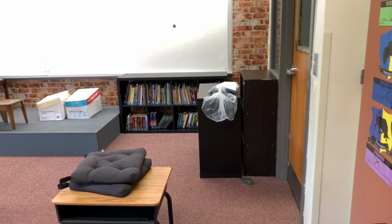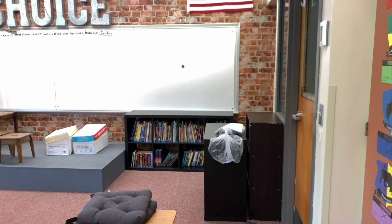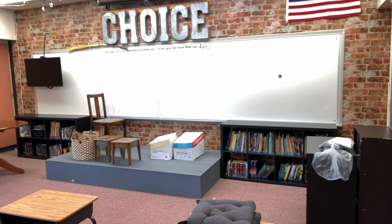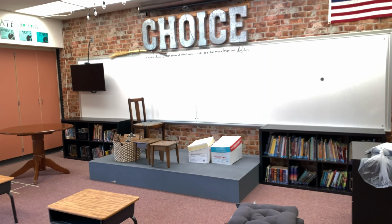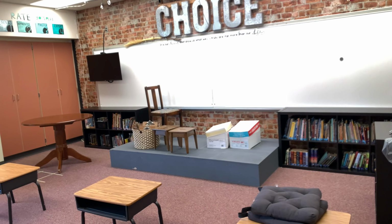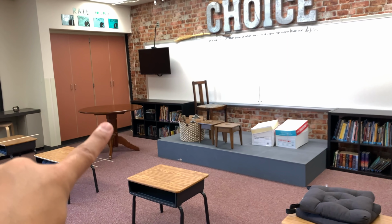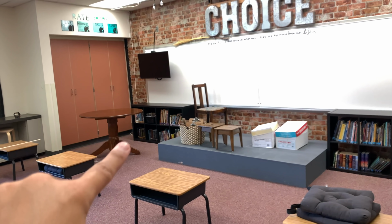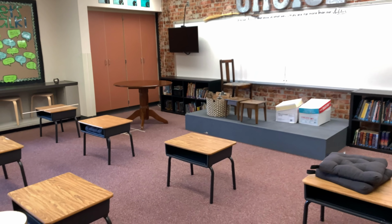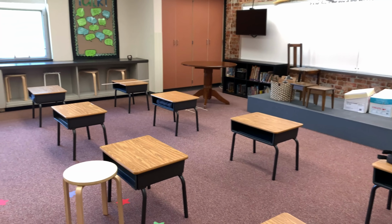So let's chat a little bit about changes. So here's my door. Welcome to my classroom. Everything is pretty much going to stay the same in the front unless I find that it's just not working, and I'm going to have to find a place to be able to put the large bookshelves. That table has to go somewhere as well. Ugh. All right.